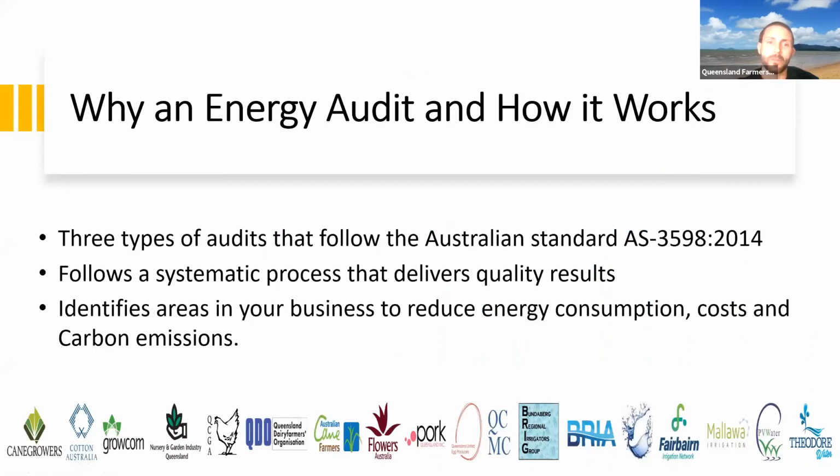So why an energy audit? Basically, there are three types of energy audits produced on farm. We start at a type one, which is a basic energy audit. We head up to type two, where these are a more detailed energy audit. And type threes, where there's precision subsystems involved and it tends to get a little bit more complex, with irrigation systems combining the energy and water nexus.